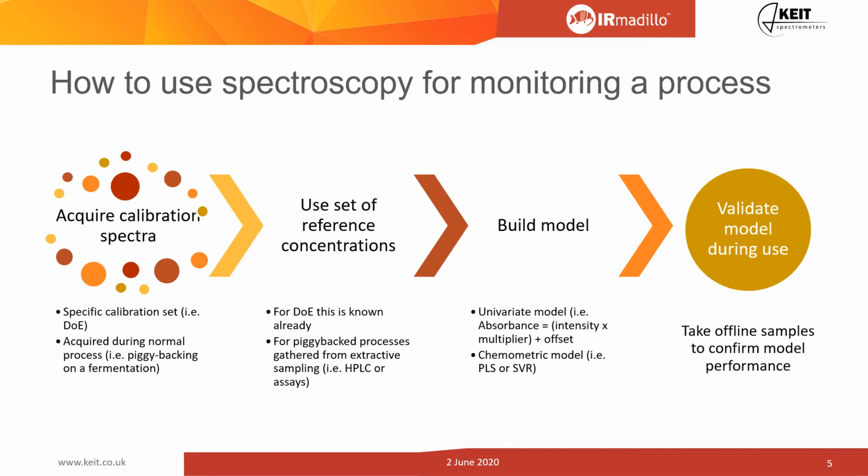You don't want to upload a model and not check it's working. You do that with anything, even with a pH probe. You put it through buffers and you check that the calibration is right. We do the same thing. So once installed online, we take some reference samples every now and then just to check that things are how they should be. And if they're not, it's very easy to put it right. But that very rarely happens.